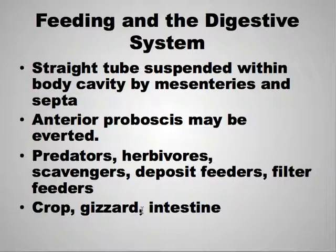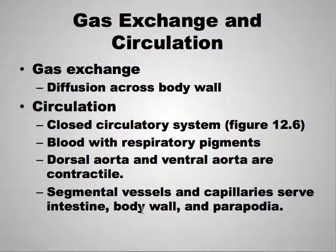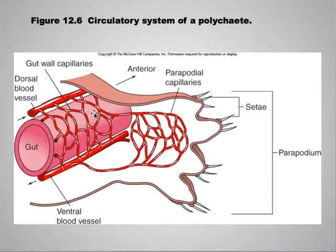The feeding and digestion in this group, it's a straight tube through the body, connected. They may have a proboscis, which may be everted similar to a planarian, but not necessarily. They have a crop and a gizzard and an intestine. Gas exchange is still working via diffusion. The circulatory system is closed, however, as you see here. You see the capillaries extending into a parapodium. The blood does have respiratory pigments, and you will find a ventral aorta and a dorsal aorta, both of which are contractile.